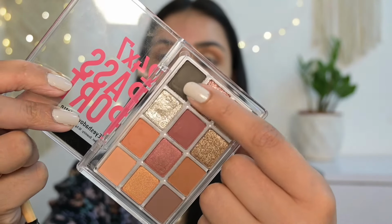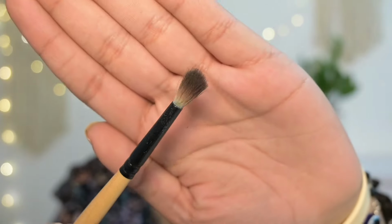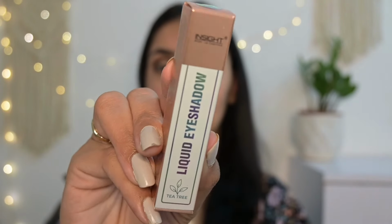Now I'm using the black shade from the palette, and look at the pigment. I just touched my brush to the palette and the shades are so pigmented. I'm using this black shade in my crease where I applied the brown shade to add more depth, and I'm also using the darkest shade from the palette. I see no fallout.